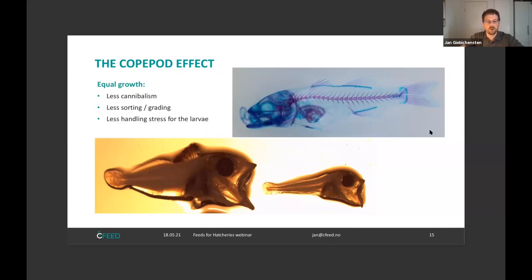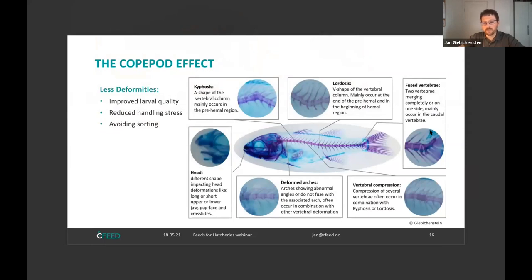So by having more equal growth, you are having to sort and grade less, and by that also reducing stress for your larvae. Another very important factor in larval aquaculture is deformities, and also there the copper pots are reducing the amount of deformities occurring, improving the general larval quality, also reducing handling stress when sorting the fish at the later stage.